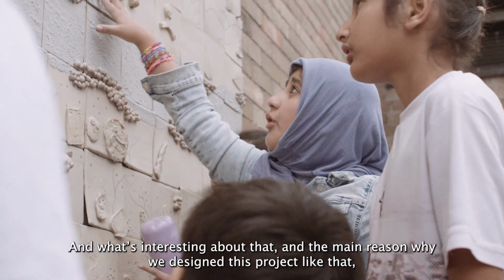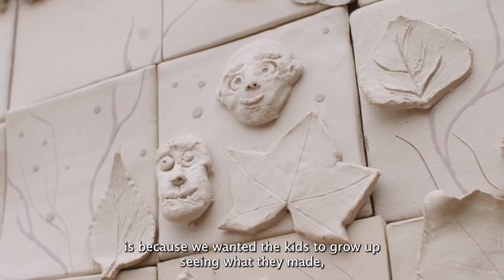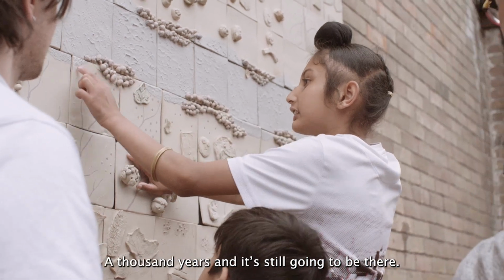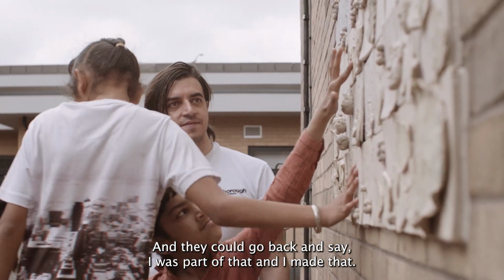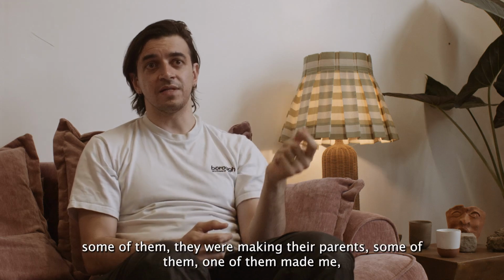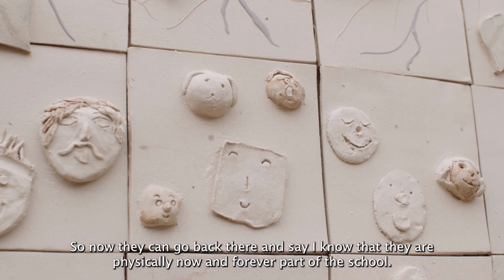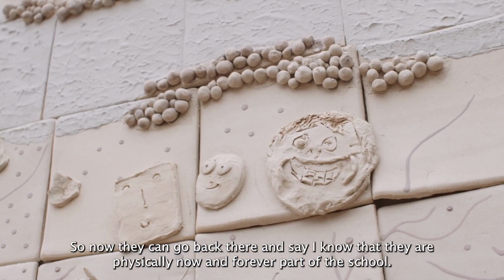And what's interesting about that, and the main reason why we designed this project like that, is because we wanted the kids to grow up seeing what they made, and they can go back there and it's pottery, so they can go back there in 20 years and it's still going to be there. In 1,000 years, it's still going to be there, and they can go back and say, I was part of that, and I made that. And there is this face that actually represents some of them, they were making their parents, some of them, one of them made me, so some of them were making their friends that were sitting next to them, or the teachers. So now they can go back there and see and know that they are physically now and forever part of this group.